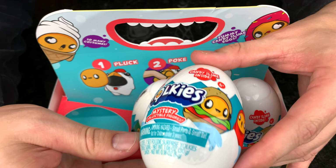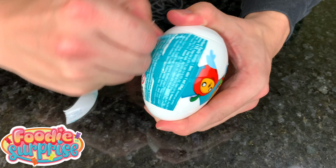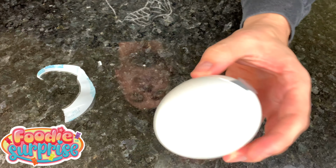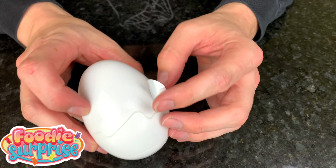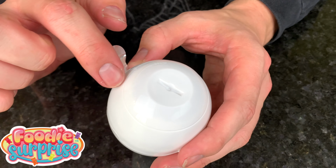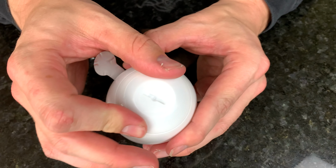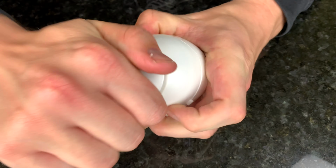Look at these cute little characters on the outside. Let's tear the plastic wrap off of our Yolkie toy. You see, there is a little tab here on the side, a silver tab, and on the bottom, we have a little dial that says open or close. I think the little figurine is in the bottom of the egg. Let's find out what we got.